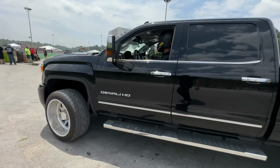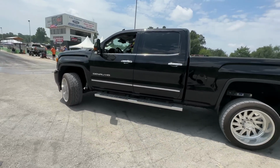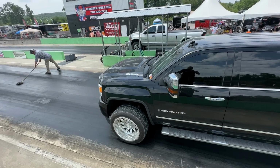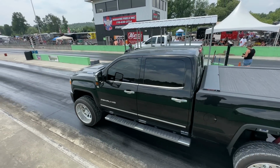Turning the Denali. Hey, avoid the water. We're just gonna do 2-wheel drive, tow haul mode, see what it does. Oh, up against Ken Phillips. Sheesh.